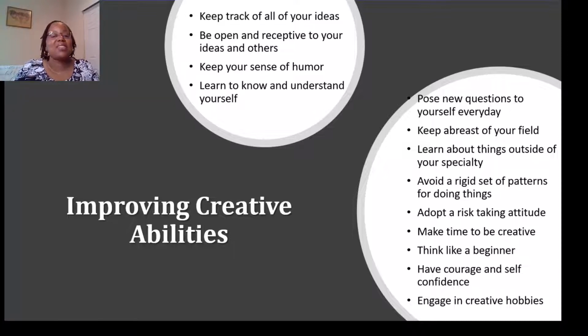Learn about things outside of your specialty. Need I say it again? Avoid a rigid set of patterns or way of doing things. Adopt a risk-taking attitude. Make time to be creative. Sometimes you got to go back and think like a beginner to come up with those innovative solutions. Have courage and self-confidence and engage in creative hobbies.